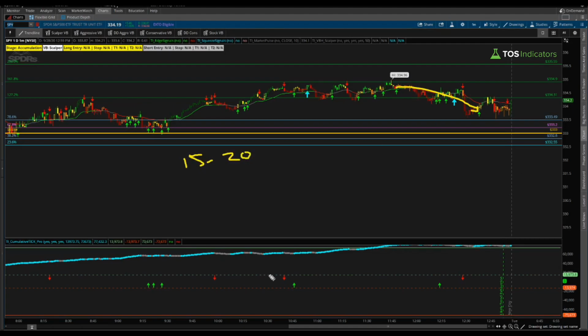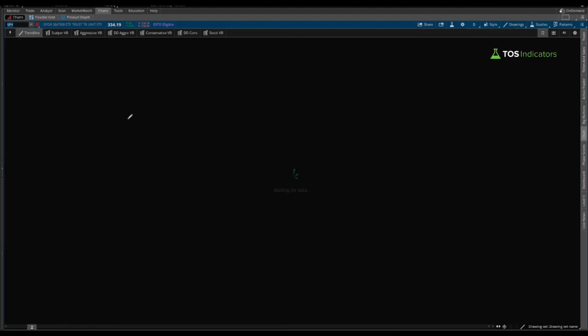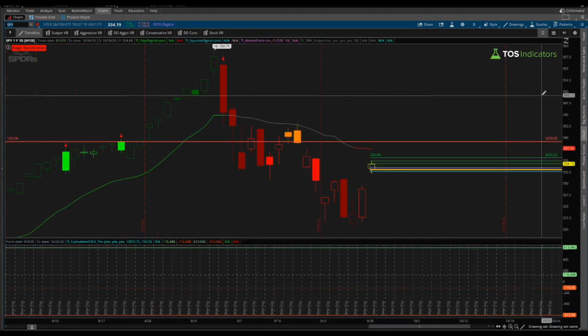And then into the close here, we saw the ticks continue to rise, where into the final close of the day, we had our likely trend exhaustion move. This is very similar to what we had last Thursday when we set up that trade for Friday, which ended up being a really nice 100% winner. So now, knowing that we ended the day with a likely trend exhaustion move, let's zoom out, come back to our daily chart, and see what kind of trades we can set up for tomorrow.